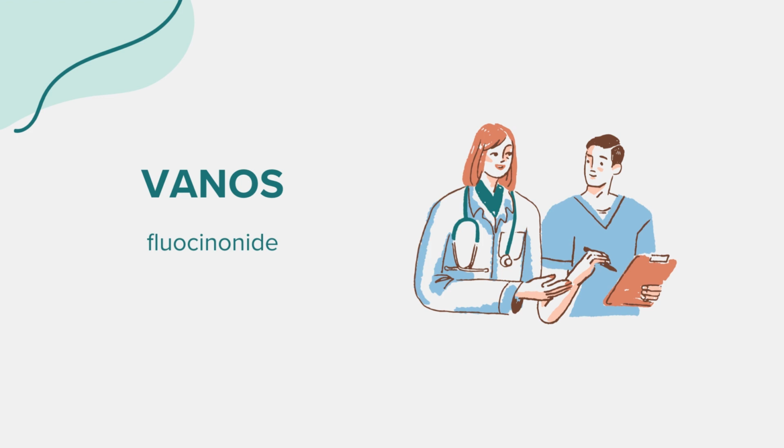Avoid: while using Vanos, avoid getting the medication in your eyes. If this happens, rinse thoroughly with water. It's also advisable to avoid applying Vanos to your face, scalp, underarms, or groin area unless directed by a doctor. Do not use Vanos to treat any skin condition that hasn't been checked by your healthcare provider. Interactions: while topical medicines like Vanos are less likely to interact with other drugs, it's always best to inform your healthcare provider about all medications, supplements, and herbal products you're taking.